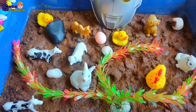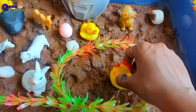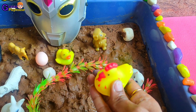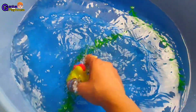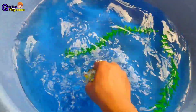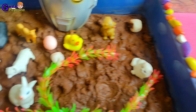So the first animal is a hen. Hen lays eggs. And how many of you eat omelette, which is made using eggs? Let's wash this dirty hen so that it becomes beautiful. Whoa, it's so nice. It's a hen.